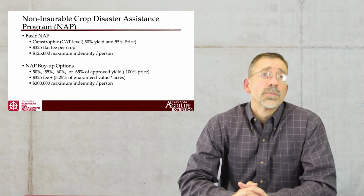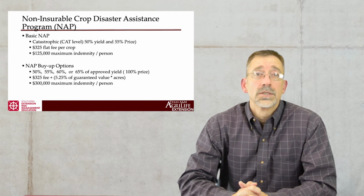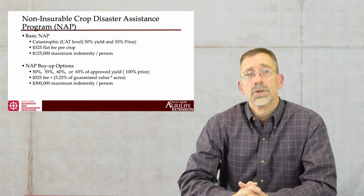There are then buy-up options to where you can buy up higher levels of your approved yield. Losses would be paid at 100% of price in this case if you pick one of the buy-up options. And there are 4 options there: 50, 55, 60, or 65% of your approved yield.